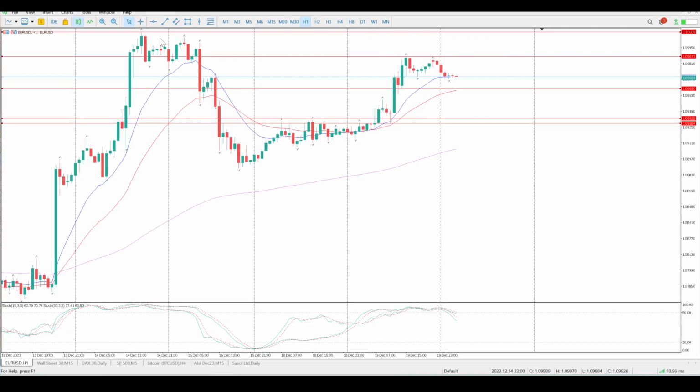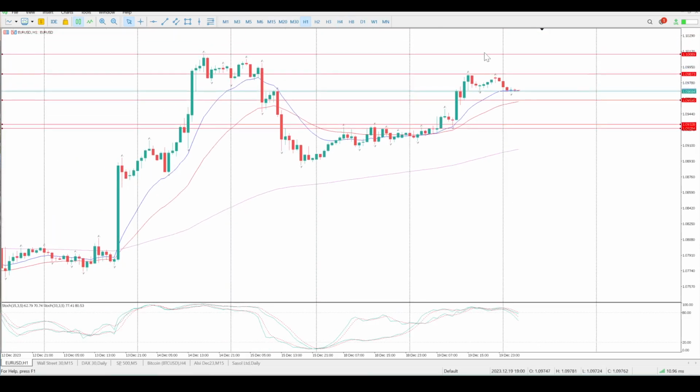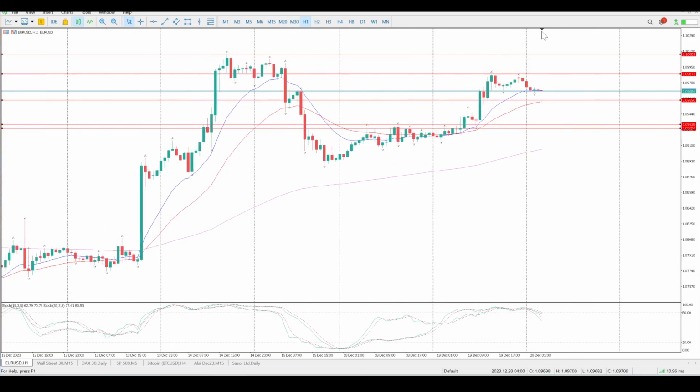I'm looking for this high to be tested, and to break through that 110 area over here. So let's just call it 110. We break through 110, get a close above there. That validates a big cup and handle, and then we'd be looking to buy off the structure for a bigger move to the upside.